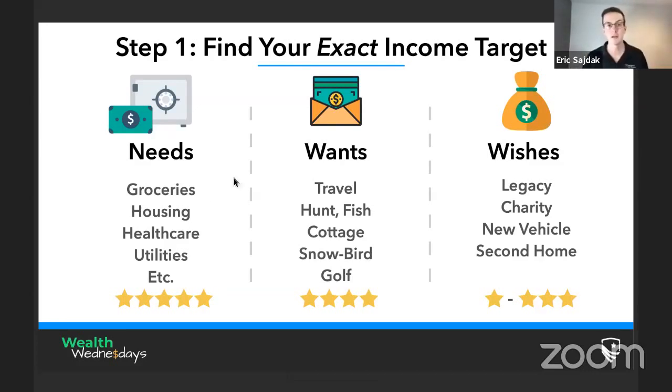So our needs for a given year might be $4,000 net of taxes. Okay. Our wants might be another $2,000 a month. Okay. And so we get to $6,000 a month net of taxes. Okay. And make sure we're including healthcare costs on here. We'll show an example in a sec what happens if you don't accurately include healthcare costs.